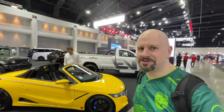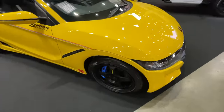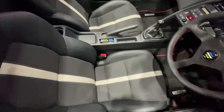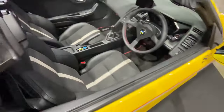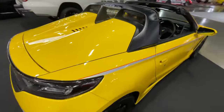Okay, I just spotted one of my favorite K cars, a Honda S660. These things are super cool. Look, and this one's a Spoon S660. So he's got Spoon Sports wheels, brakes, the sticker there. What does this say? Number one Honda Spoon complete car. That's cool. It's got a Spoon steering wheel, shifter, all sorts of things on this.